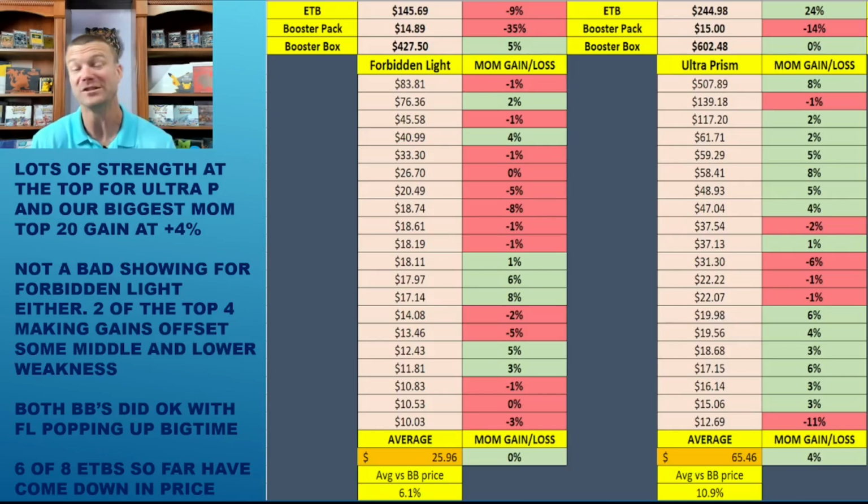Booster boxes up. We just got done on the last slide talking about booster boxes not doing that great, but guess what? Forbidden Light's booster box is up 5%. Ultra Prism's booster box is flat. And now 6 of the 8 ETBs that we've looked at have come down in price. Might be an awesome buying opportunity for ETBs here in the Sun and Moon series in the near future, and that is what excites me when we go through periods like this in any collecting space.